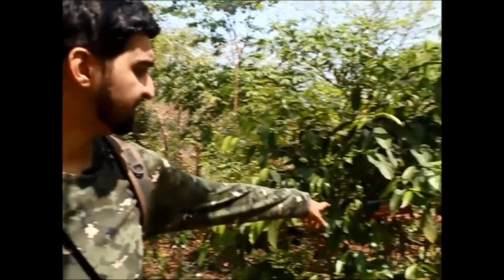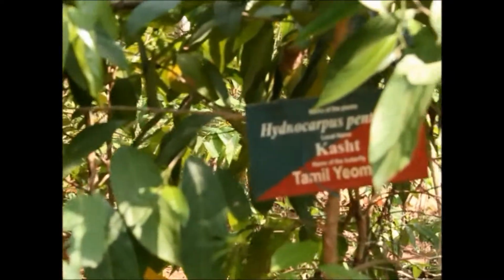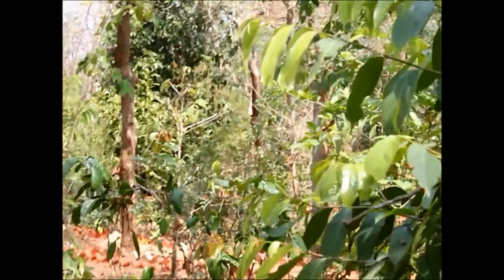As you can see here, the name of the butterfly is written as Tamil Yeoman, which is found in the southern Western Ghats. Like this, each and every plant and tree is named, and which butterfly comes and sits or lays its egg is written on each and every tree found in this butterfly park.